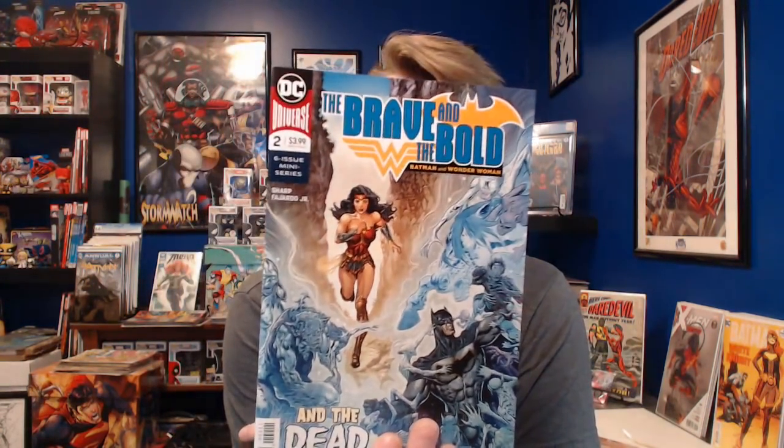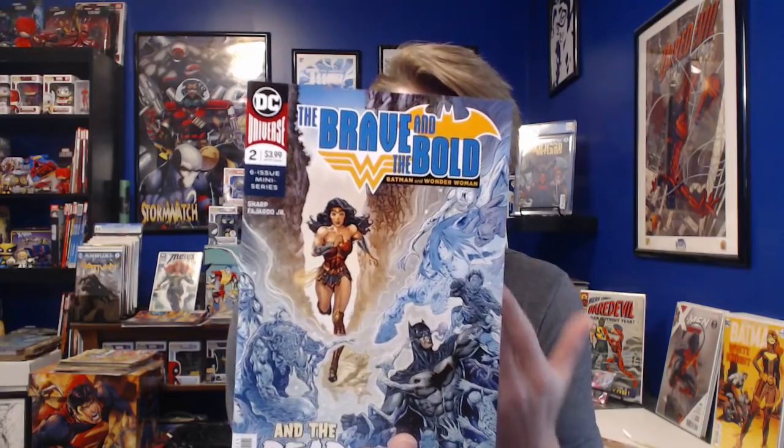All right, next up we got issue 2 of The Brave and the Bold, Batman and Wonder Woman. This is having to do with the Celtic gods and things of that sort. Issue 1 was actually pretty good. I enjoyed it, so I'm excited to read this one. Just haven't actually done it yet. That'll be on the list to read later today for sure.